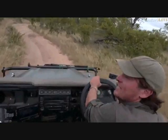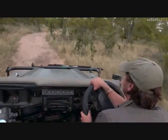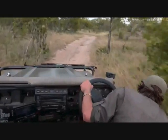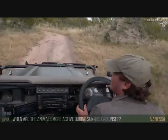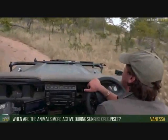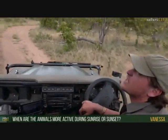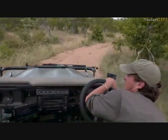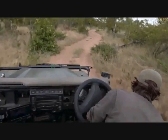Hi Vanessa. Vanessa is wondering, are the animals more active during sunset or sunrise safari? Well, it all depends on the day, Vanessa. And for the sunrise safari, they're going to be more active in the first hour. And on the sunset safari, they're going to be more active in the last hour. It all depends on how big their bellies are and what's been going on overnight.